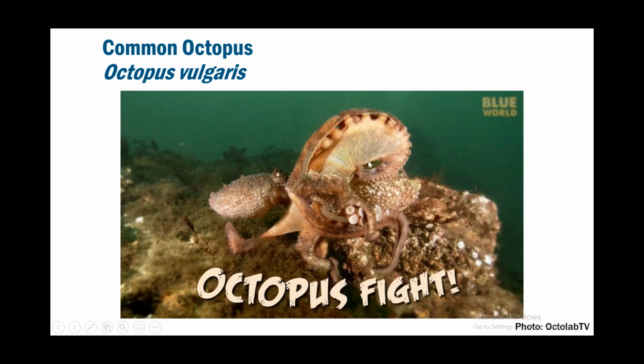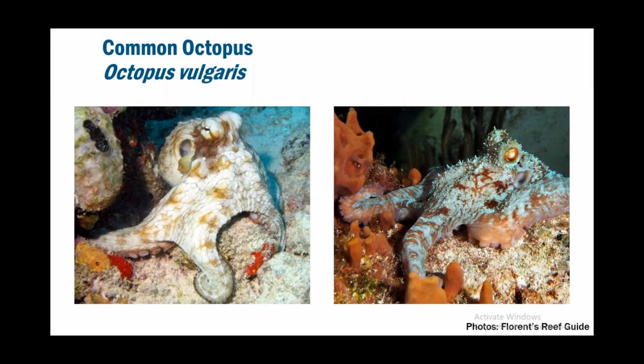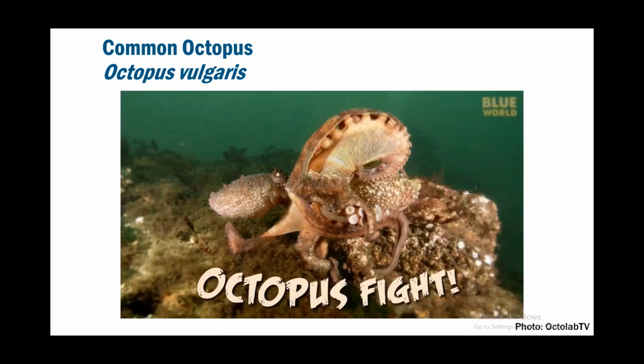Now, during the daytime, they tend to be kind of darker colors. Oftentimes, it's like a reddish brownish color. When they're disturbed, just like the squid, they tend to have these paler colors. They are also nocturnal animals, and so most of the times that you see them will be if you're night diving or night snorkeling.